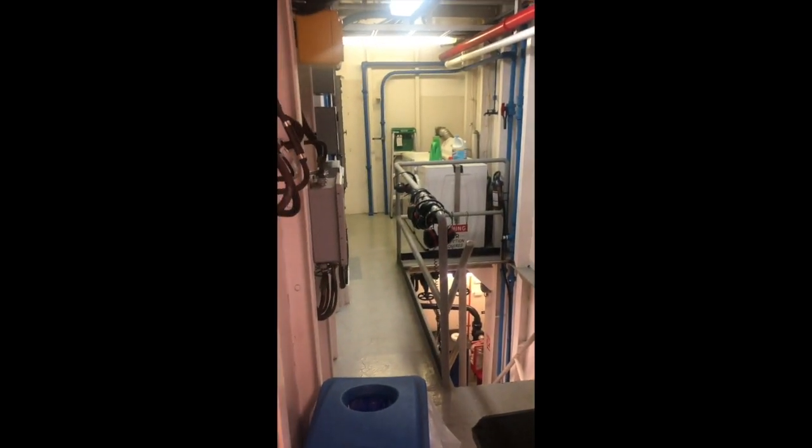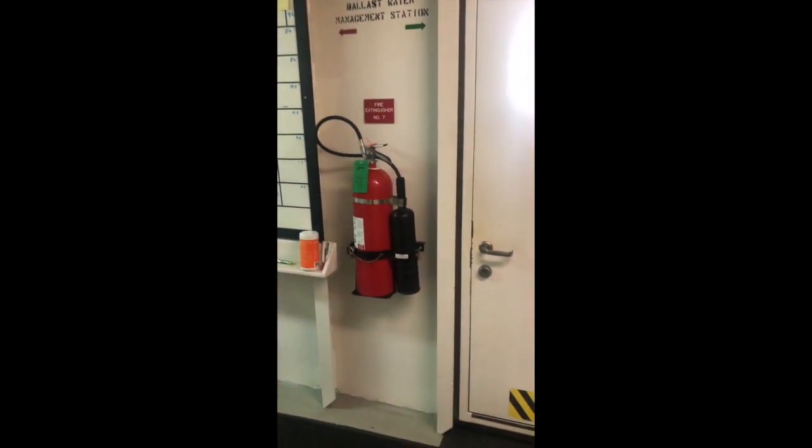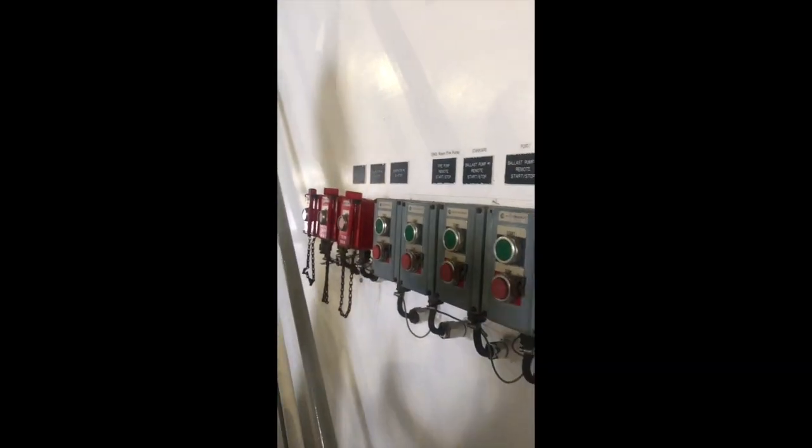Here, watch your step coming up here. Be very careful. Washer, dryer back there. Here's your chore list for the day. Fire extinguisher, which would come in handy. Lots of really cool buttons that we shouldn't hit. So if you come around this way, watch your head, watch your step. Come out here on the forward deck.